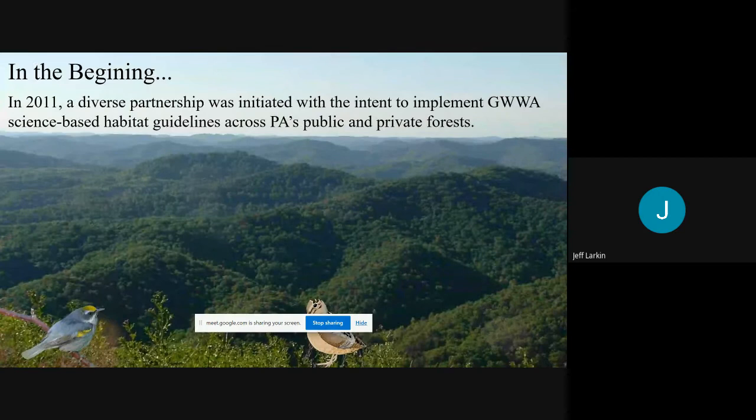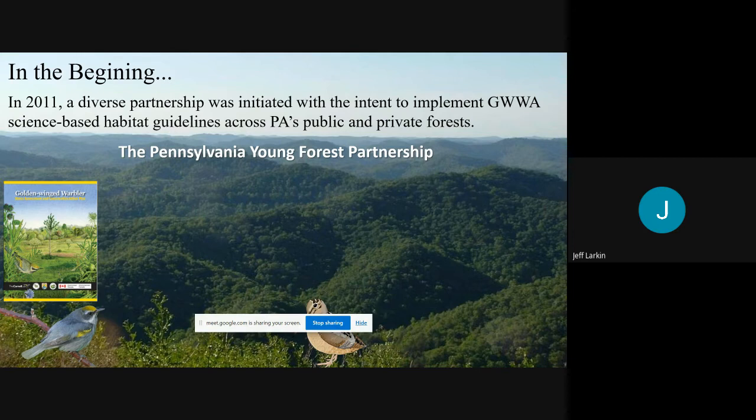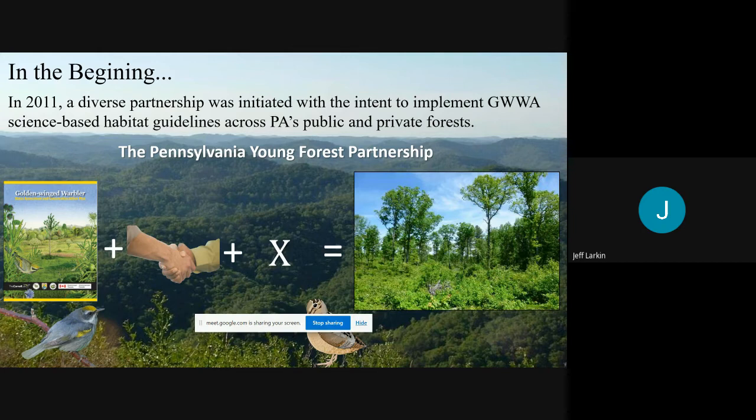So our group began back in 2011 with the completion of the golden-winged warbler action plan and some of the BMP guidances for that particular species, so species-specific habitat recommendations. And we started as the Pennsylvania Young Forest Partnership. And I can tell you that the Pennsylvania Young Forest Partnership only was the Pennsylvania Young Forest Partnership because that's where a lot of the money was available for us to do the work we wanted to do, through things like the National Fish and Wildlife Foundation's Young Forest Keystone Initiative. So we took advantage of this emphasis on young forests, and the fact that the golden-winged warbler was being petitioned for listing under the Endangered Species Act. We formed a partnership. We still had one missing variable, but we had a desire. We had a long-term goal of creating young forests on the landscape to benefit the golden-winged warbler.